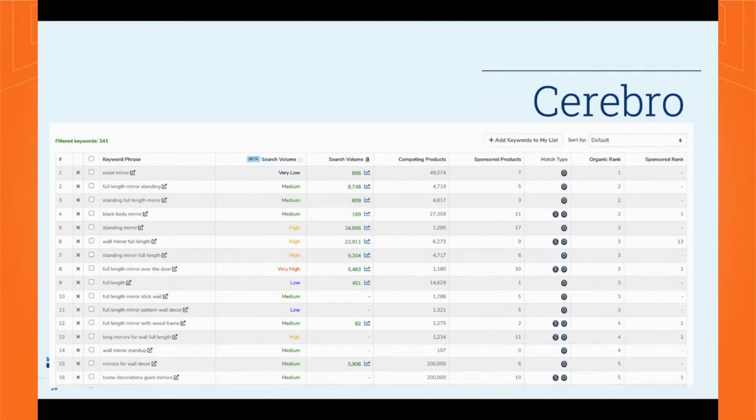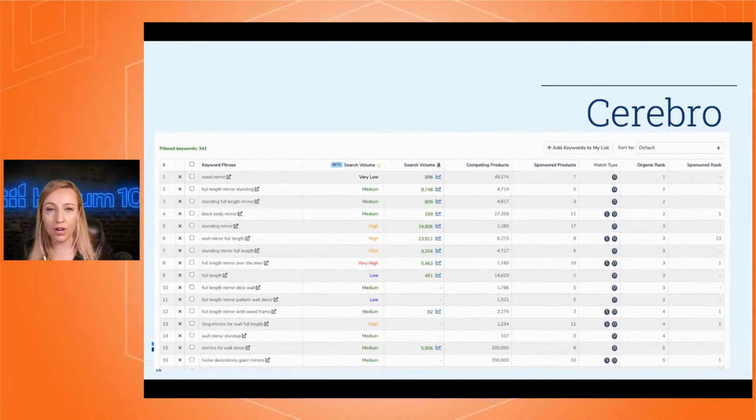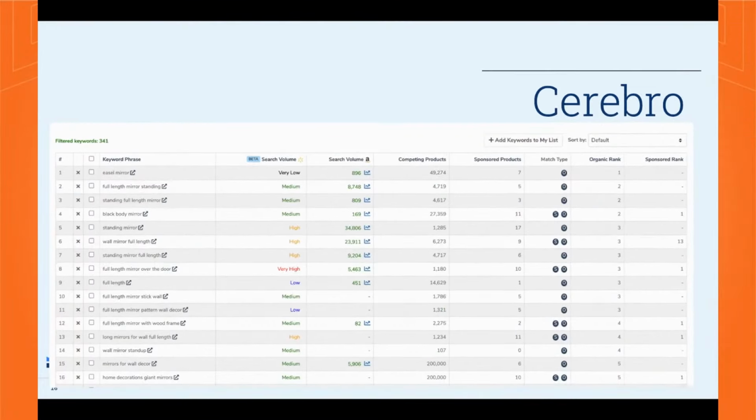And then these are the keywords that actually show up. It shows the keyword phrase, and what's cool is we can see the search volume on Walmart right next to the search volume on Amazon.com. We've talked to a lot of sellers that said that they really like to compare the two. We are still in beta, so we're refining the whole process of the exact search volume. But for now, we have a range, which is definitely more helpful than we've ever had before. And that is very low, low, medium, high, and very high. So you can see that range right here.